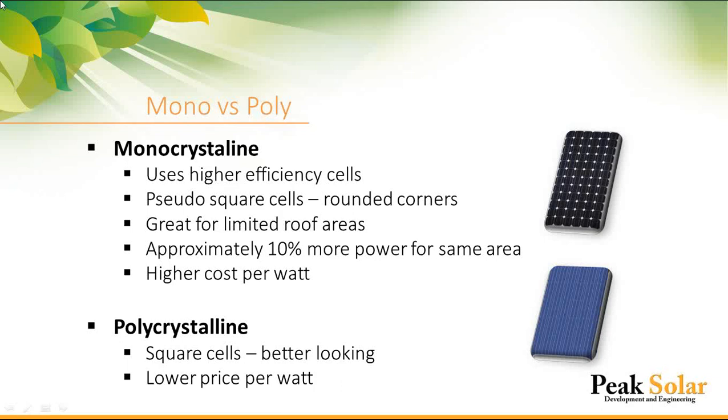And what it does is it has this white surface area. That's where you see the white area in it. That's actually the back sheet of the panel. As I said, the panel is good for limited surface area. If you only have a small amount of surface area, you might want to go with monocrystalline panel. Again, as I said, it only gives you about 10% more power.